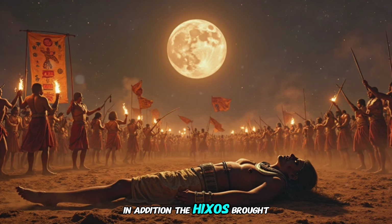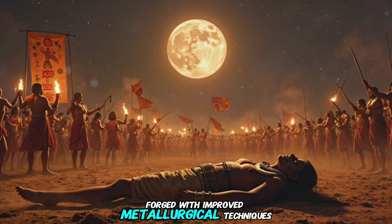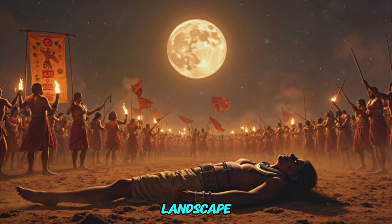In addition, the Hyksos brought with them advanced bronze weaponry forged with improved metallurgical techniques. Their blades and axes were stronger, sharper, and more durable than traditional Egyptian arms, permanently altering the region's military landscape.